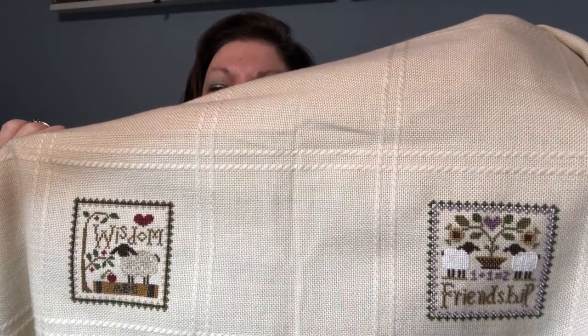And now we're down to this row. We've gotten those 2 done. So now all I have to do is the bottom row. There were 3 in the bottom row.